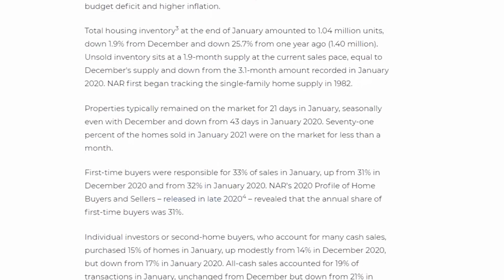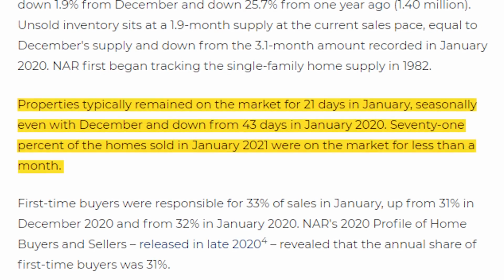So homes were listed for sale for only 21 days in January on average, before the home seller accepted an offer from a home buyer. That's more than twice as fast as a year ago when it took 43 days to sell a house. So 71% of the homes sold in January 2021 were on the market for less than a month.